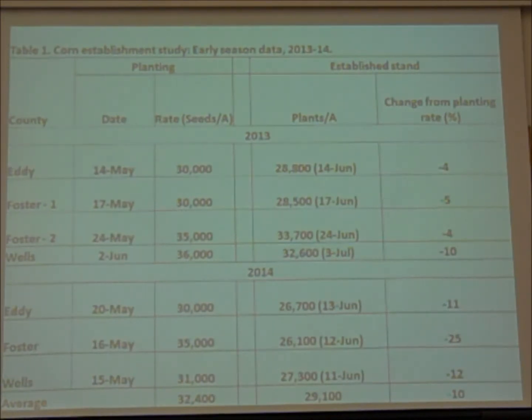At least in our field in Wells County, we really noticed that what the farmer was aiming for wasn't exactly where he was getting his seeds set. So I think that's something farmers really need to start paying a little more attention to, getting out of their pickups and looking at their fields and seeing where the seed depth is getting set, because what you're aiming for isn't necessarily what you're getting. And that could maybe have something to do with those late emergers.